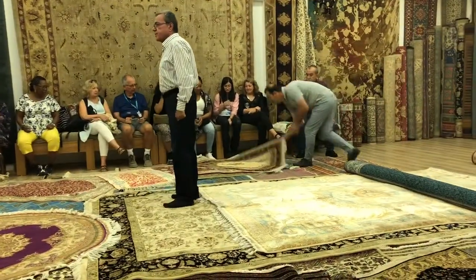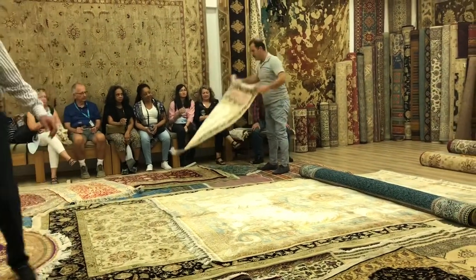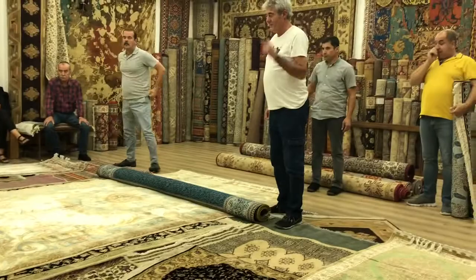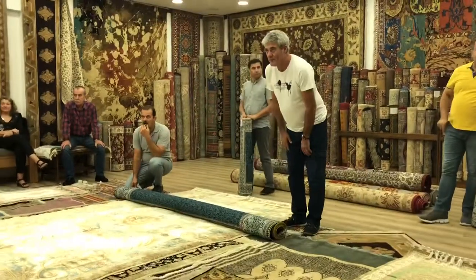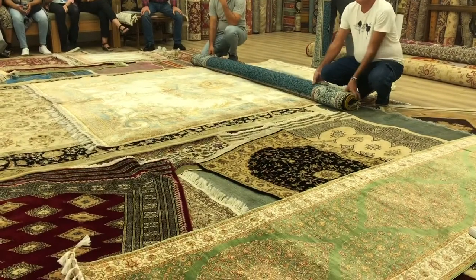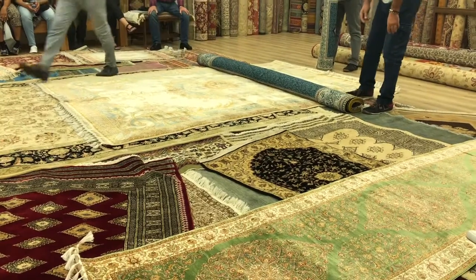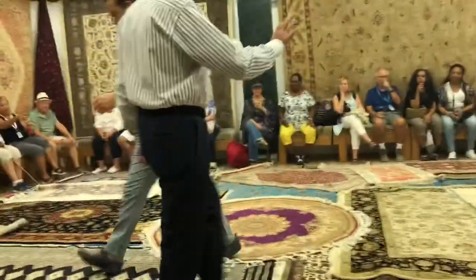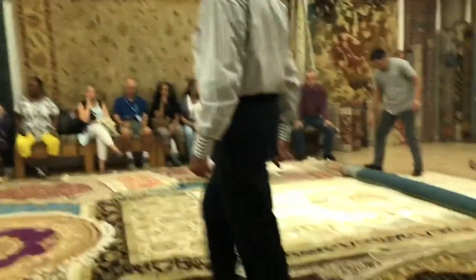To my right, design-wise, ladies and gentlemen, not superior quality, but something really different. Carpets made by that family. It's a world famous family actually called Chinar. They won the Magnificent Carpet Award in Atlanta in 2017. And the designs were very similar to this rug here.